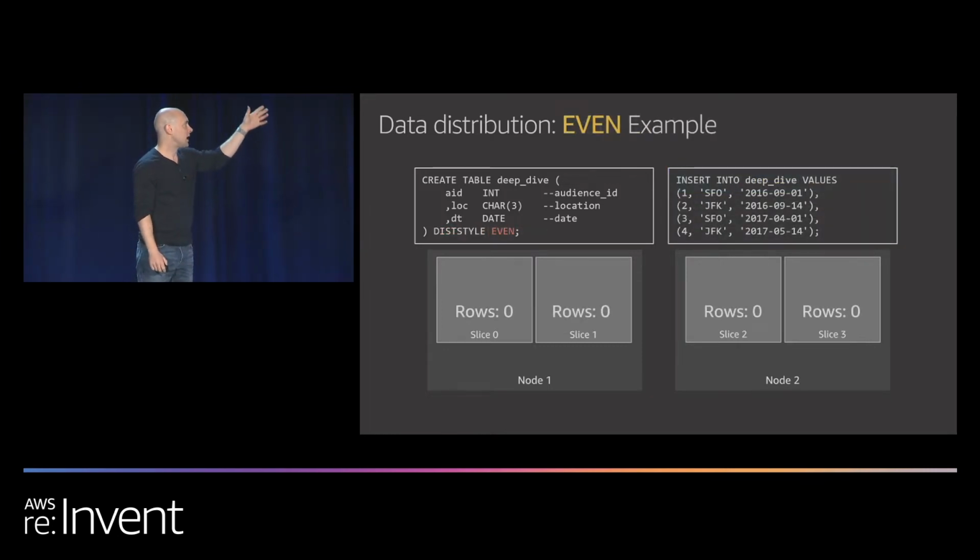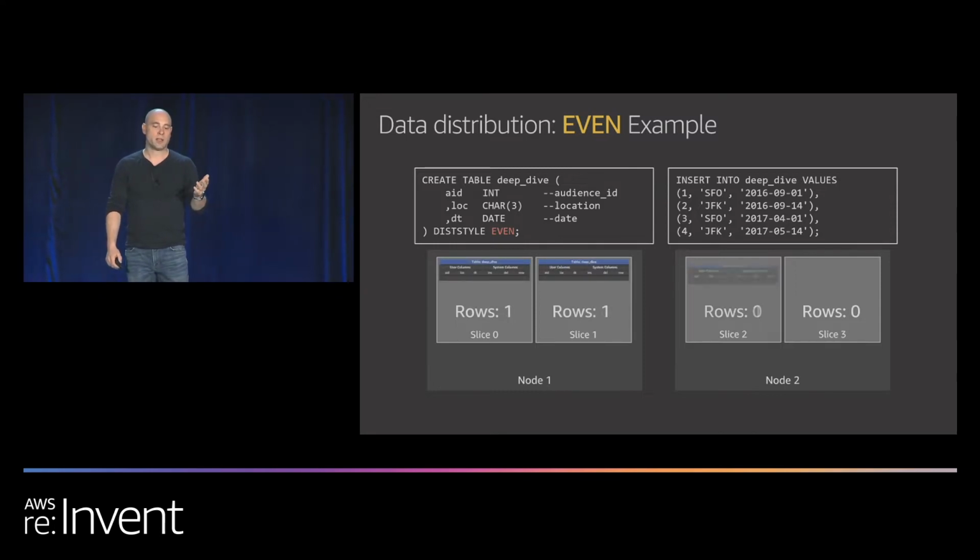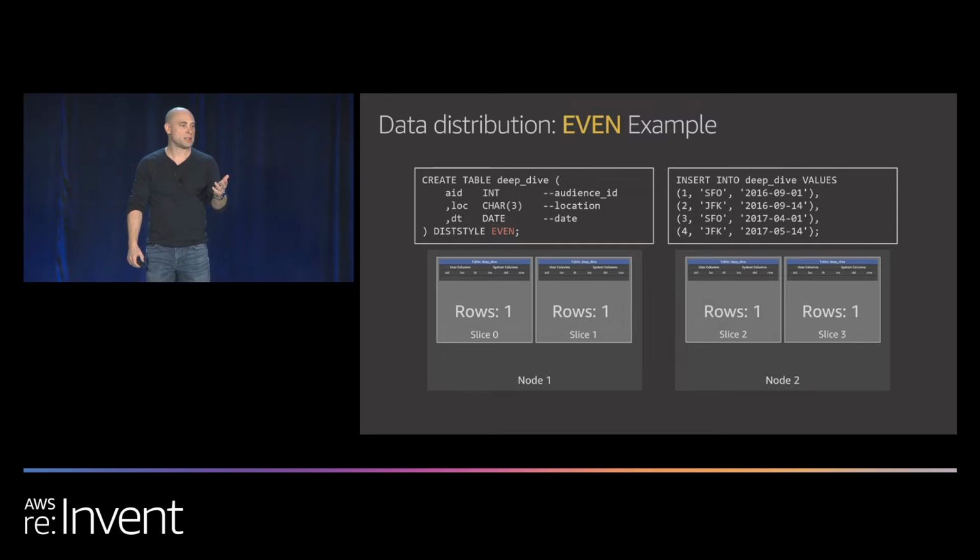It's the same deep dive table, the same rows. We'll just say we have those 4 rows. And I have these 2 nodes down there, and each one of the nodes is comprised of 2 slices. So with DISTSTYLE EVEN, the data is just going to evenly round robin through each one of the slices. So you can see all 4 rows just spread across those 4 slices.